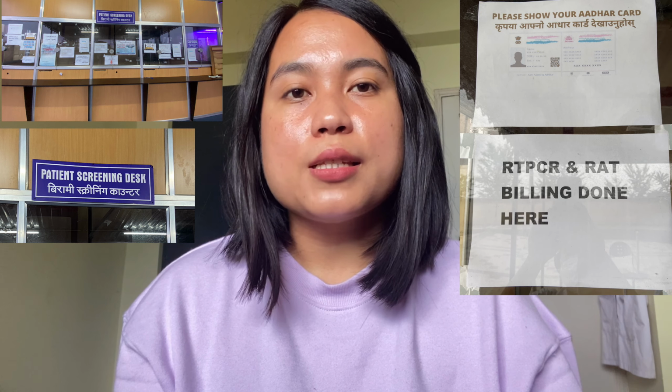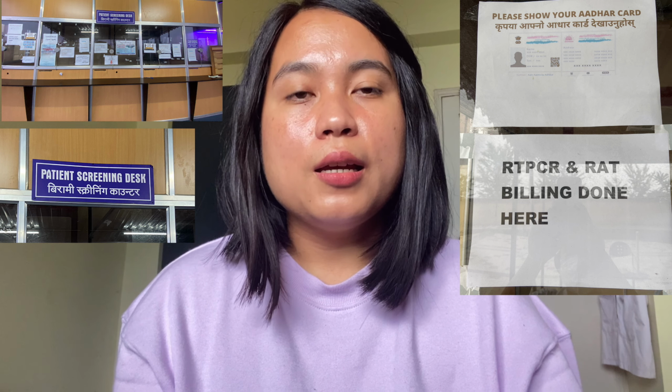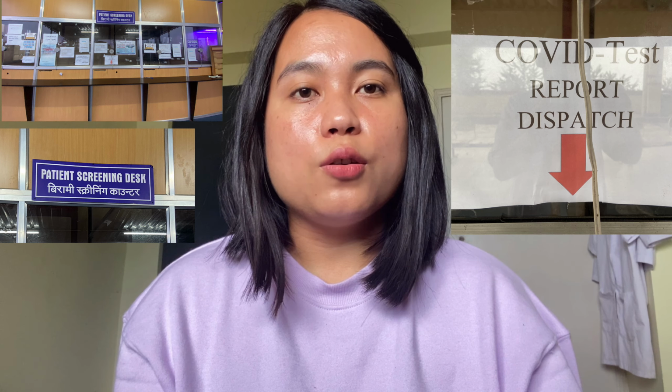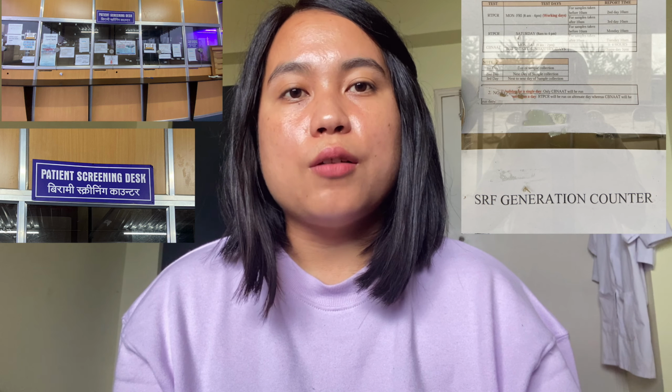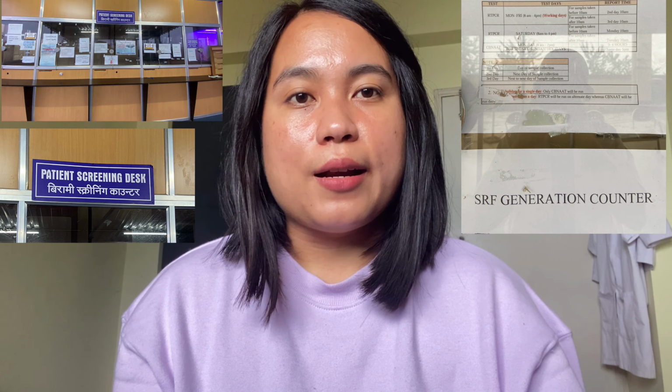In the patient screening desk, there are 3 counters. The first counter is where the RAT, RT-PCR and CBNAAT billing is done. In the second counter, you'll get all the COVID-19 report results. The third counter is the SRF generation counter for RT-PCR and CBNAAT. Now, after you get the billing done in the RAT or the RT-PCR billing counter, you need to go to the third counter for the SRF generation.